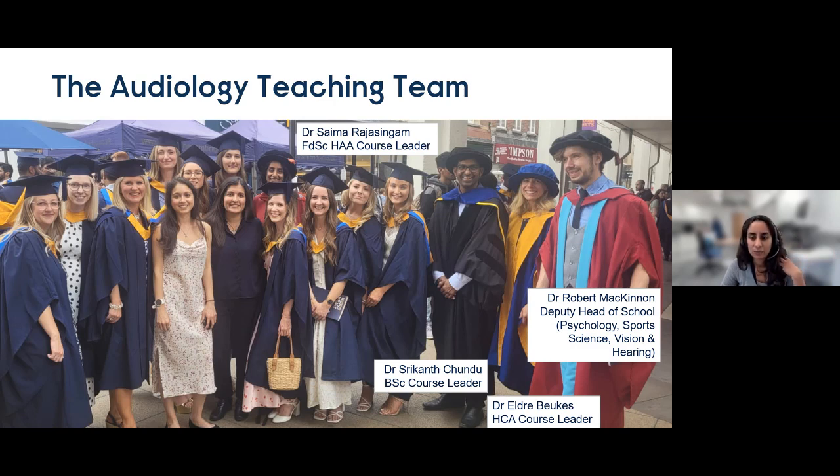So that's just an example of us with some of our lovely graduates. So you can see my colleagues there. There's Rob McKinnon in the corner in the red gown, who is one of our deputy heads of school along with me. I'm right there at the back, also in a red gown, different university, but cool gown. And then there are Astrid and Eldre, who are some of our course leaders. Also some of our associate lecturers in practice, so there's Bhavisha and Naomi. So we really utilise clinical teaching from people in practice, and we're a lovely team. But I always like to put that photo up because it's quite nice to see what you end up with at the end. It's a nice feeling. Next slide, please.